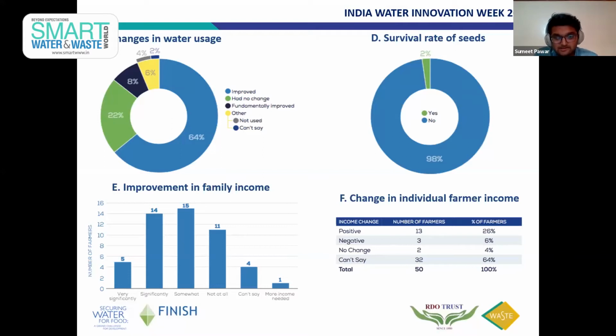And lastly, 13 out of 50 farmers saw an individual increase in income with respect to their farming activities. But about 60% of the farmers could not concretely monitor their change in the incomes.